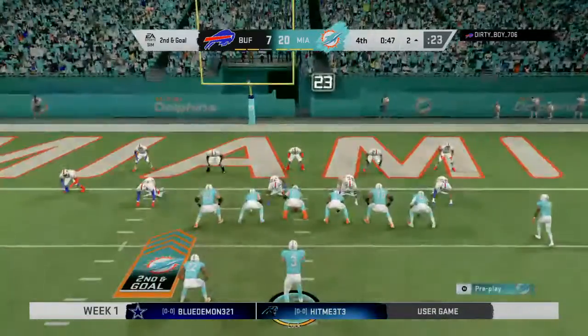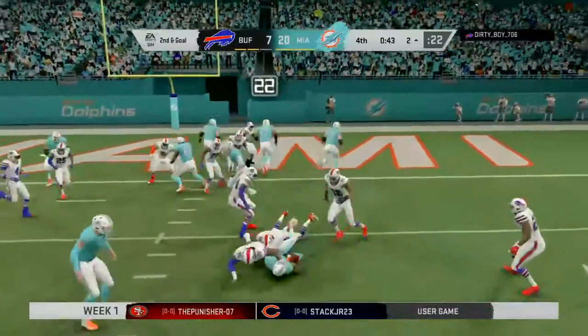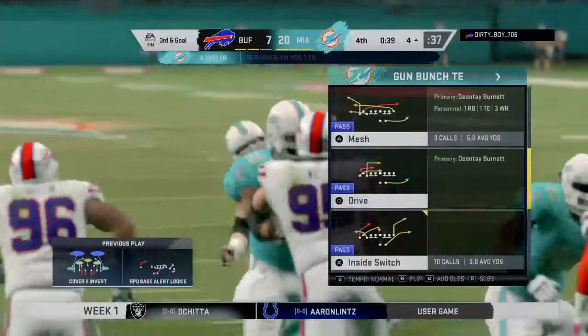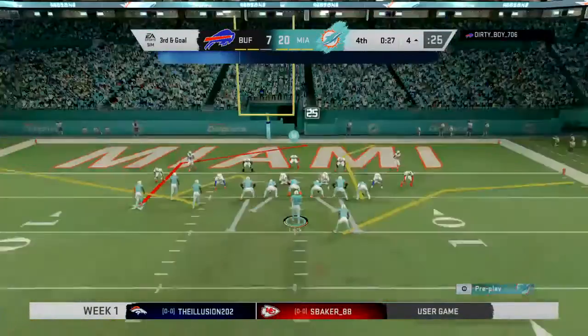Hey, check Mike, 6, Mike 6. Trying to punch it in with Eckler. And maybe a measure of revenge there. He's had his way in this one, but this time they get him behind the line. He lost 2 there, and it's 3rd down.